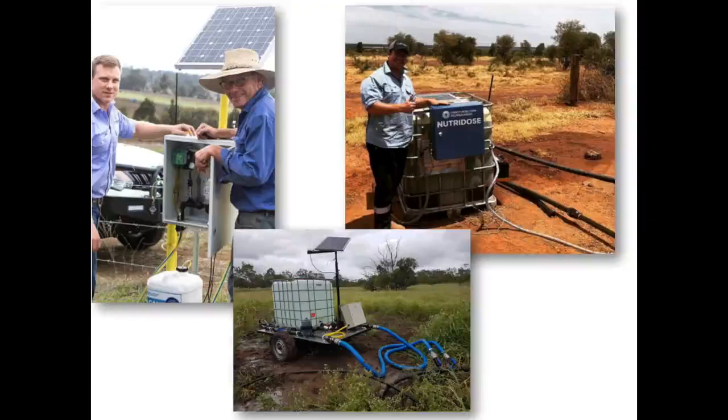These are just some of the photographs that I got off their Facebook page, with the urea solution being injected into the water source with some neat electronics and solenoids and one-way valves that can pick up a change in concentration, and if it goes above a certain level it can automatically shut off.